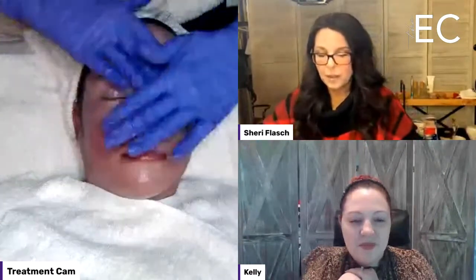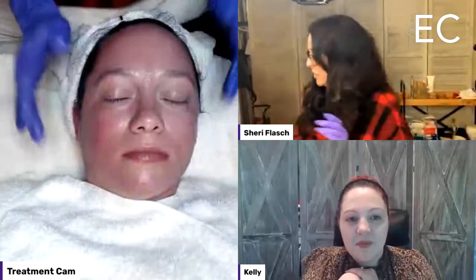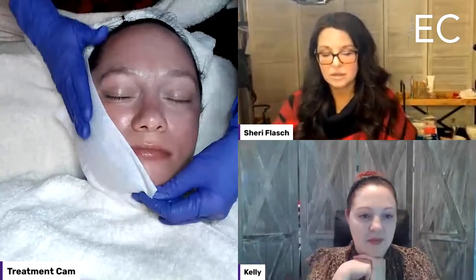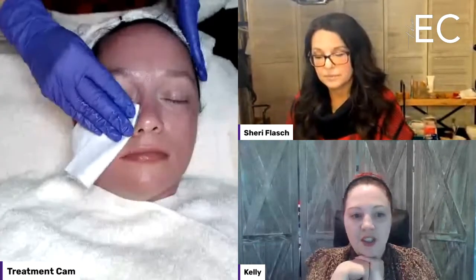Now, I really rolled a lot of this in. There's not a lot left. I don't want to put a hot towel or anything on her skin right now. I've just put in so many goodies, I don't want to remove those goodies. If I felt like she had any excess, I would just do something really simple like this. But as you can tell, she's not shiny or greasy. Her skin looks amazing. Calm but hydrated, fresh.